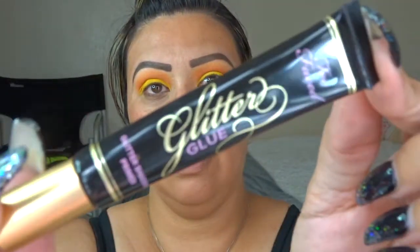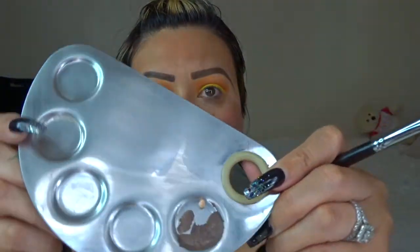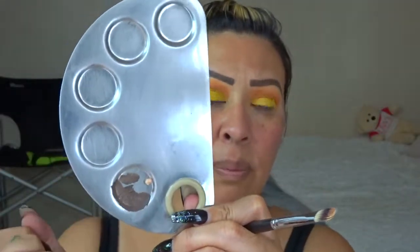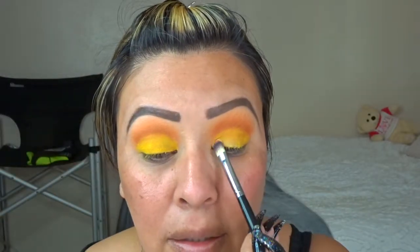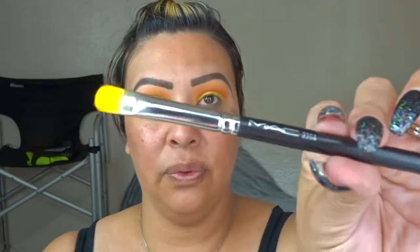I'm going in with the Too Faced glitter glue, and I'm going to be using the brush that I used to do the cut crease. If you're wondering, I actually have a little metal palette where I put my products on, randomly patting on. So now I'm going to be using the same brush that I used for the yellow shadow. Oops, I was about to grab the eyebrow gel.